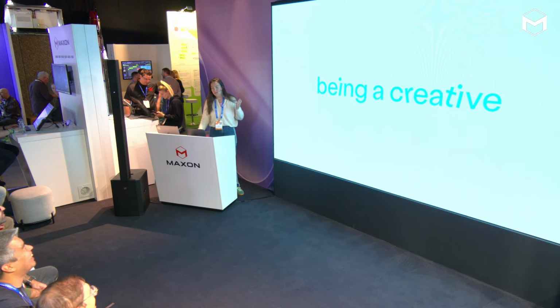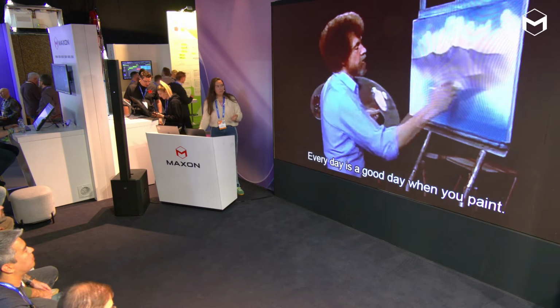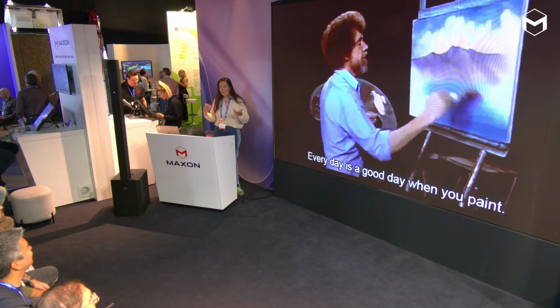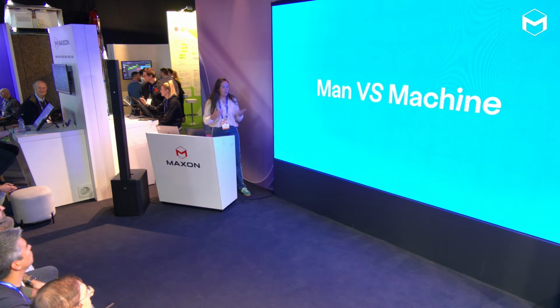So I quit and I decided I wanted to be a creative and do something creative. But in my mind, an artist was still very much a Bob Ross, painting all day and really hard to make a living out of it. But I decided to do it anyway and try it. And I studied graphic design for 4 years. And after that, I didn't really know what to do.